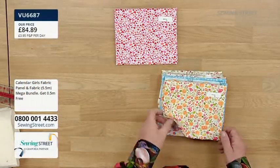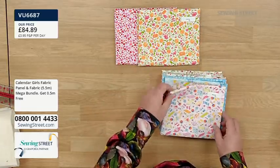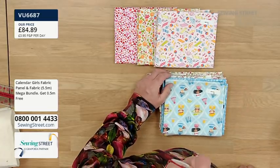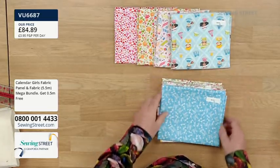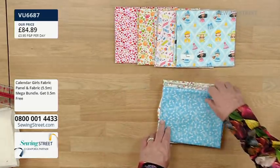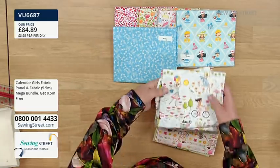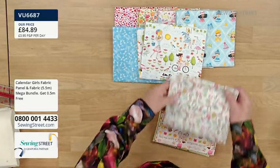Anyway, look, so this is the mega bundle, £84.89. You get half a meter of each of these. Do you? Where does it say that? Hang on. Oh, yeah, there you go. Half meter for free. I love that one. Oh, isn't that gorgeous? Becky's just run off to see if she can find some samples of it from another room. Oh, these are beautiful. Look at these.